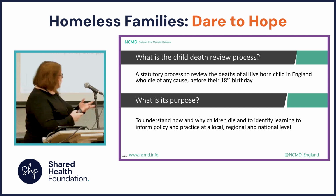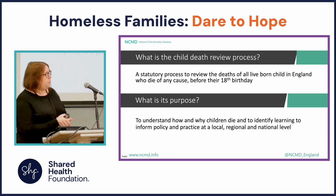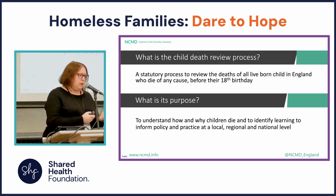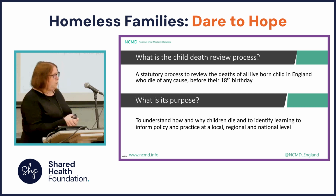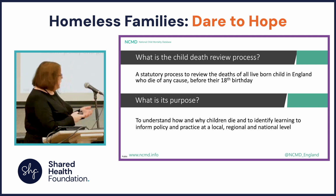It did, in fact, as a process, come out of a couple of very high-profile miscarriages of justice back in the early 90s. So people that have been around as long as I have might remember Angela Cannings and Sally Clark, who were wrongfully convicted of murdering their children. And this process was one of the things that came out of that.